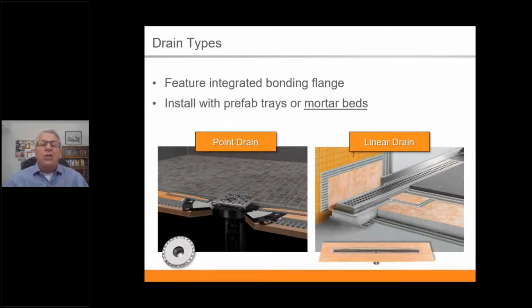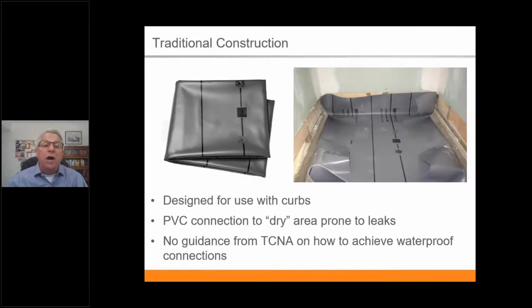get larger than that, it's hard for the tile to conform to the compound slope that's required in these trays when they slope. So that's one of the reasons why the linear drains have become so popular, because they do accommodate the larger tile. Now, here's a little bit of that look of that traditional construction.